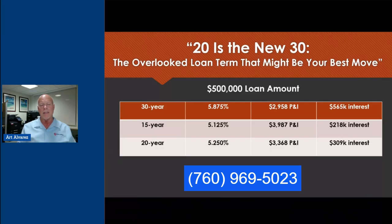And the reason I say that is because of, on the bottom here, the last one, 20-year loan. Now look at this. A 20-year loan gives you a substantial benefit in rate over a 30-year, just like the 15-year loan does. 5.25%, not quite as good as a 15-year, but very, very close. 5.25%, 20-year fixed. Your monthly payment is going to be higher than the 30-year loan, yes, $33.68. That's a lot more reasonable, a lot more manageable than that 15-year payment.